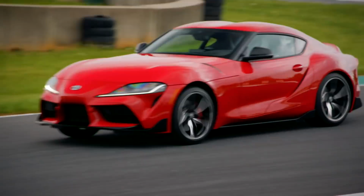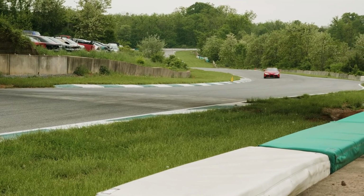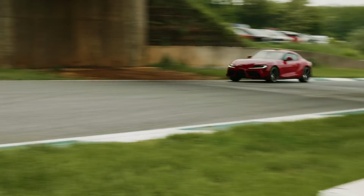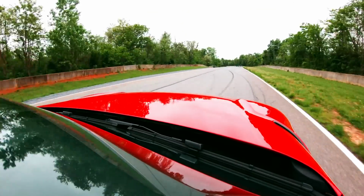It's this. That's really fun. That's really fun. Now that somebody's out of our way, we can really dig into the throttle. Oh boy, that feels good.